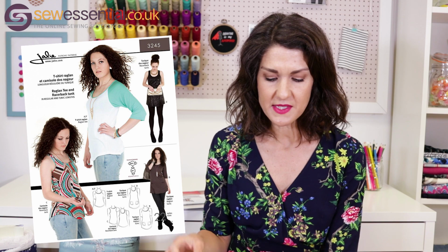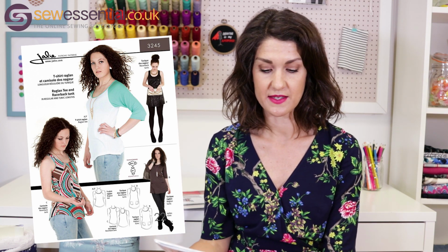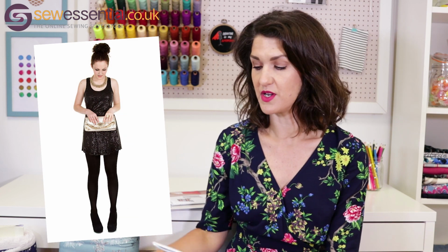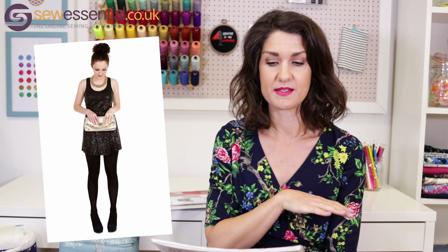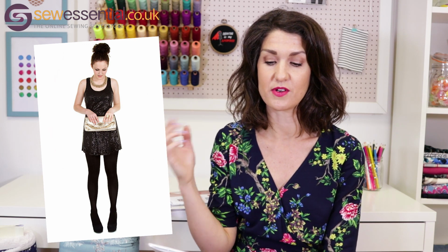But the other pattern I thought would work really well with those is a really simple tank top pattern by Jarly, number 3245. So this is a simple tank top pattern with a racer back, but you can also make a tunic as well. And there's also versions with sleeves as well. So raglan sleeves, t-shirt and tunic. So I just thought, whether you like having your arms exposed or not, there's something for everybody there. It goes right down to the sizes for girls as well as women, so that's extra value for money if you've got a little one that you could make something for.